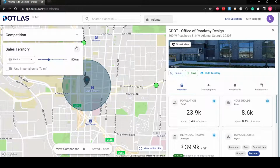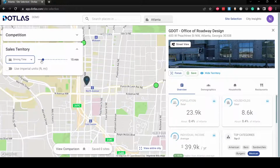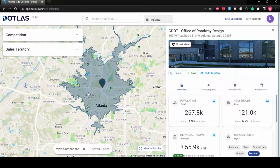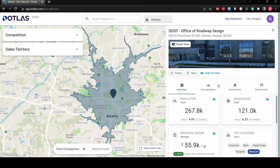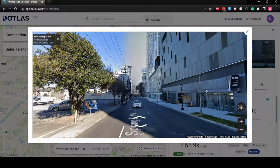This sales territory can be changed by selecting the radius or travel distance, or by time. So for instance, if we do driving time within 10 minutes, which is very common for food delivery, we get to see that this particular location would cover this whole portion of Atlanta, and everything that you see on the data side, being population, household, individual income, and so on, they're all changed based on this information. So there's a variety of information, and you can also look into the street view just to familiarize yourself with the neighborhood.